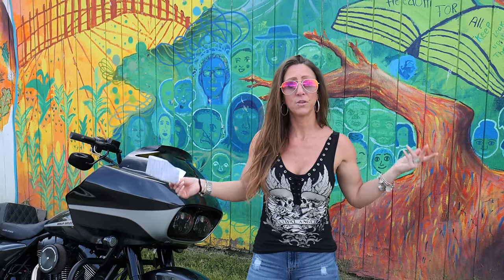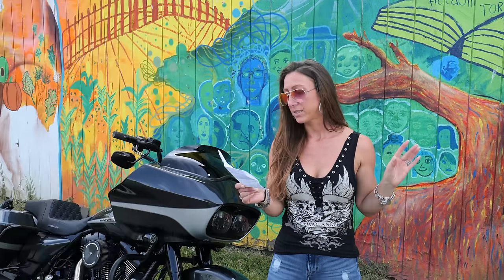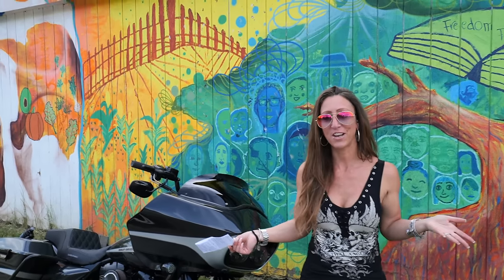As you guys know, with the new LEDs, you need the load equalizer on the older bikes like this. Right. $79.99 for that. Otherwise, no hyperflash. Yeah. You're going to get that dreaded hyperflash, right?